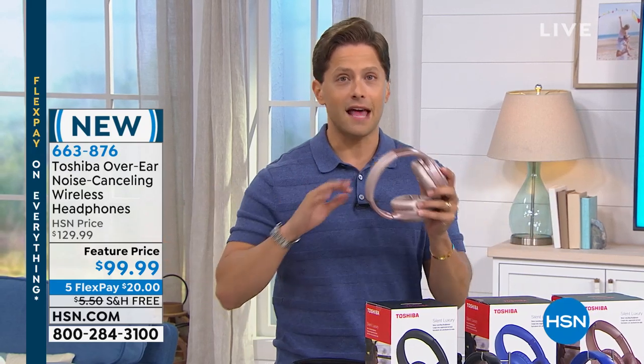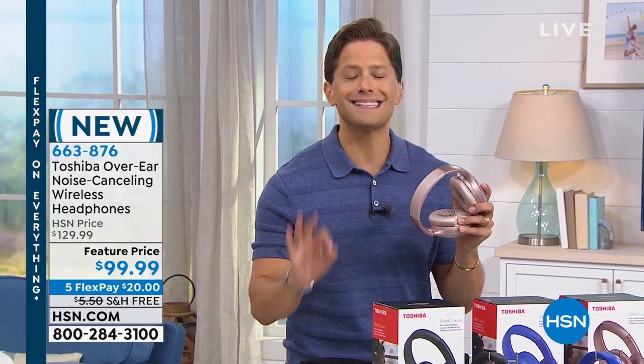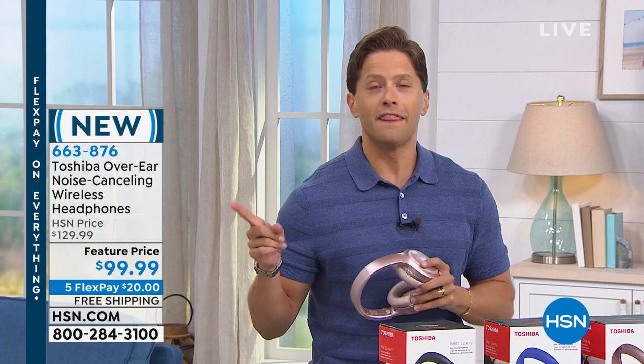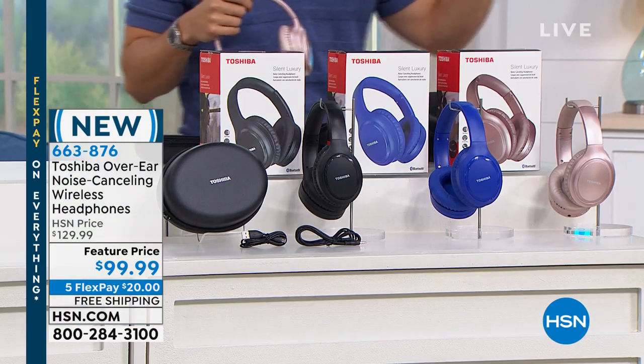Now, there are Bluetooth headphones that are over the ear that start at twice this price. This is our number one brand for audio, which is Toshiba. This is their premium silent luxury model, and it's the first time you've been able to see them at a special value. They're only $20 a month to try them out. They make a phenomenal Father's Day gift, graduation gift.